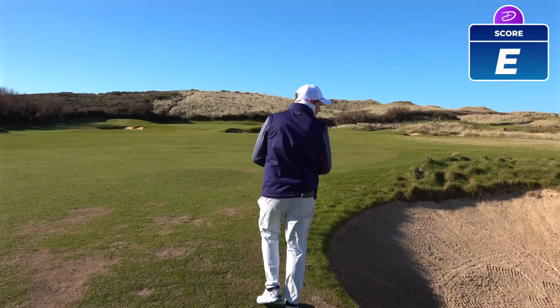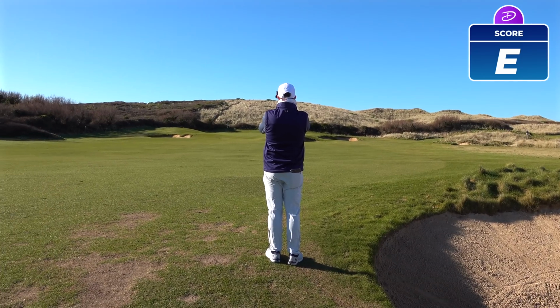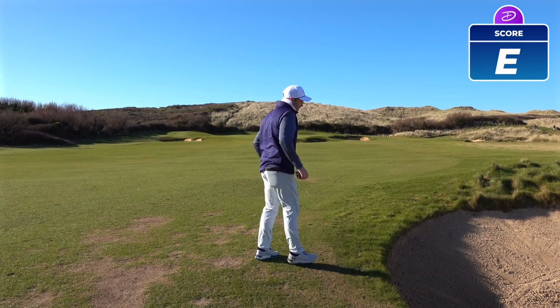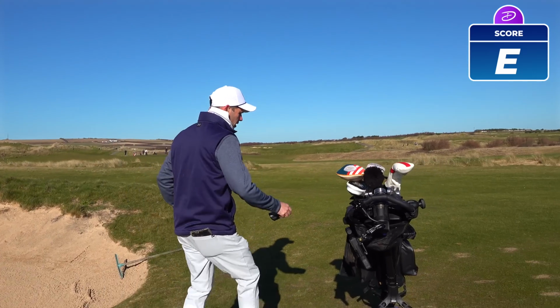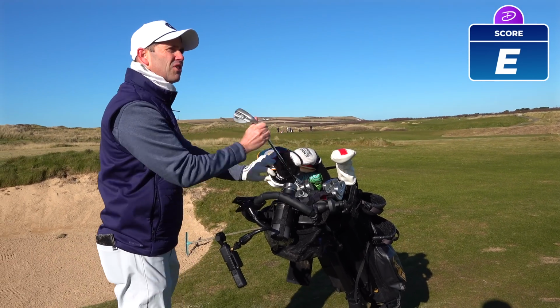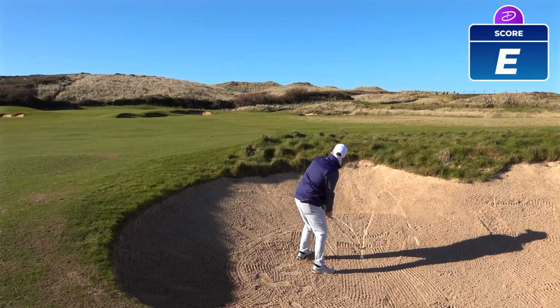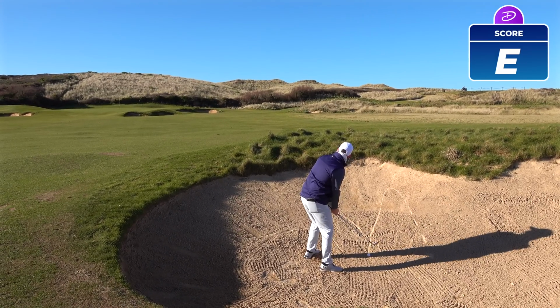Bad shot. Right, so bunker off the tee, which is a no-no. 100 yards, 97 yards to that flag. The only positive is that I'm on a slight upslope, which is going to help me launch that ball up in the air just a little bit easier. 52-degree wedge, gripping it down slightly. Keep my legs nice and steady and just flick the hands at it a little bit.